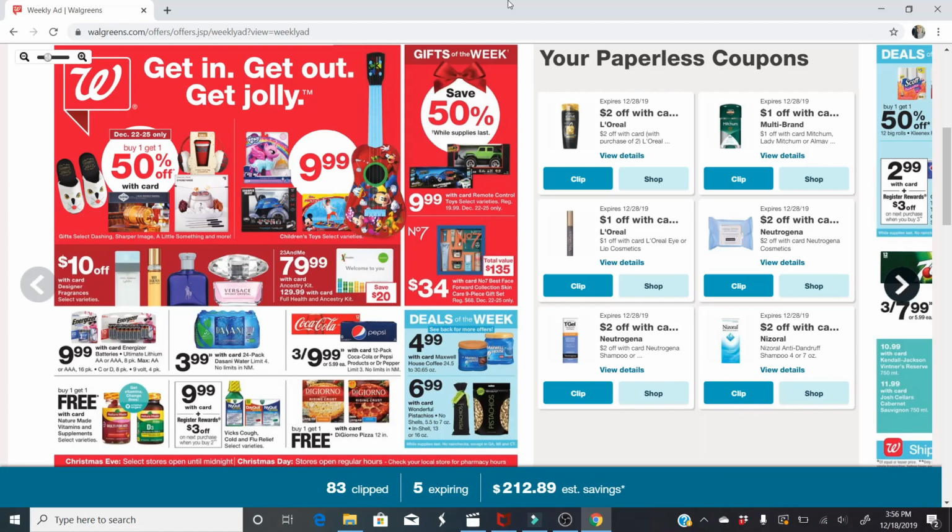So we have gifts of the week, 50% off. Remote control toy cars. Typically they were $19.99, they're only $9.99. I thought that was a cute gift. I had a little remote control blue buggy when I was a kid, and I absolutely loved that little thing. So I'd recommend getting those for your kids. $9.99. They have some guitars, kids' toys, buy one, get one half off.